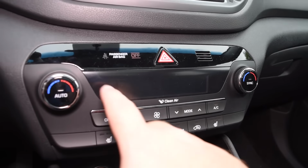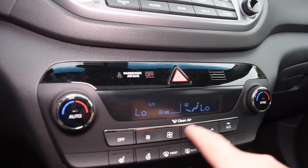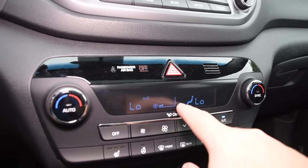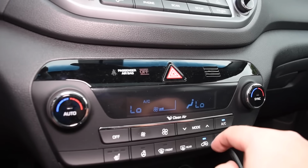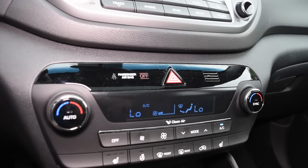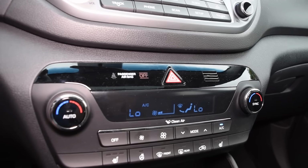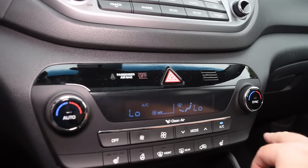Off, obviously turns off the system, and then to turn it back on, you push the keys. That is for your fan control. I don't really like these. The mode button, you see it flips. We're at the bottom feet, upper and lower vents, upper vent only, defrost, and lower vent. It's, yeah, you get used to it, but it'd be kind of nice if it was the button corresponding to what you want to do.